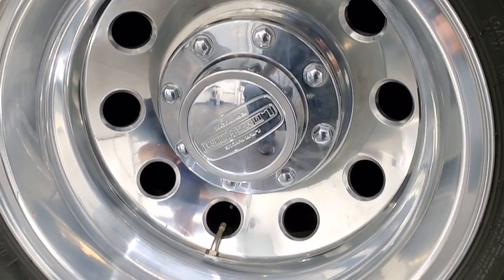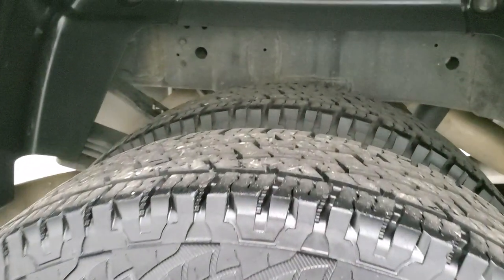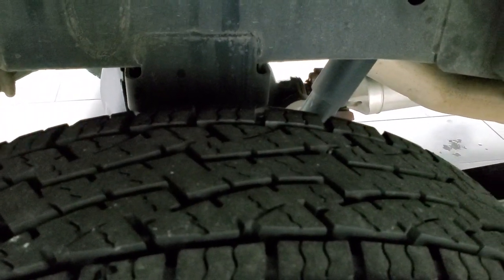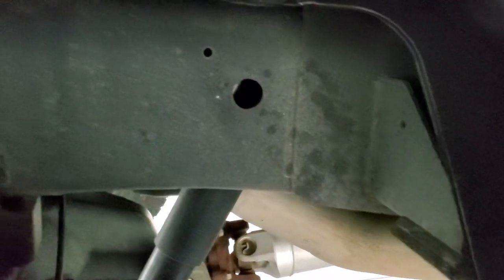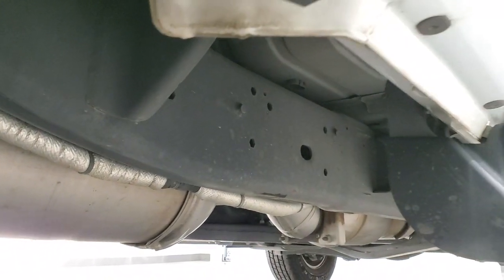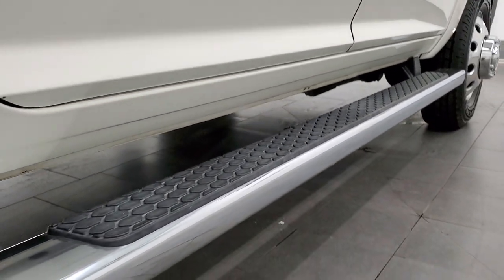Back rim is in excellent shape as well. Has Nexen Roadian tires on the back, and these tires have probably about, I'd say 60 to 70% of the tread left on them. So pretty nice tread back here as well. Once again, that frame and underbody is exceptionally clean, which you'd expect on a truck from Oklahoma. Has all the remaining factory exhaust, hasn't been altered in any way, shape, or form. And the lower cab corners and rockers all look really good on this truck.